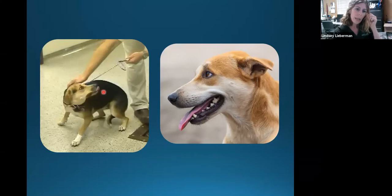So these are a little bit more subtle. We've got that tongue flick again. That's again that indicator of some level of stress and anxiety. I have to say that my 12-year-old dog, her name is Shine, she flicks her tongue all the time. That's just part of her vocabulary. She is like sort of a generally anxious dog, but it doesn't mean that she's always uncomfortable all the time.